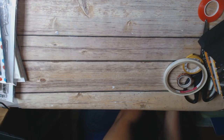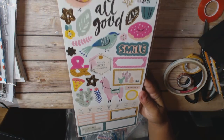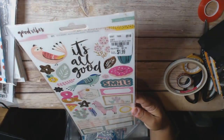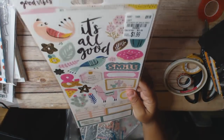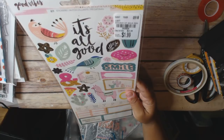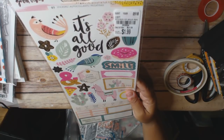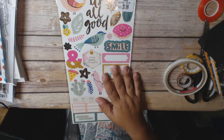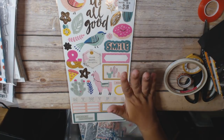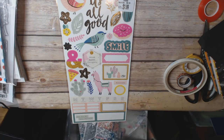I also got, this isn't Maggie Holmes, but it goes with that collection really well. And this is a Good Vibes collection from Crate and Barrel. My God, I'm tired. $1.99, normally $3.99. It's 2028504. And I saw someone hauled the paper pad, or actually they didn't haul it. They did a vlog and it was there and they didn't pick it up. And I was like, what the heck, pick that up. And they didn't pick it up.